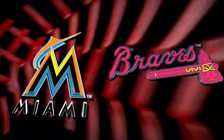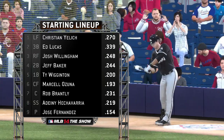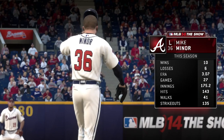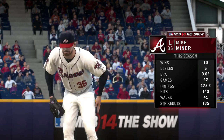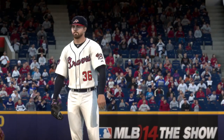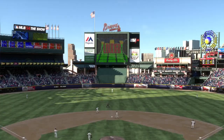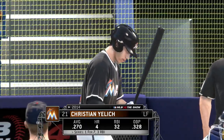More from the guys as this one goes along, but first, let's have a look at the starting lineup for the visiting Miami Marlins, as their order will read like this. They'll match up against the young left-hander Mike Minor. Christian Yelich will move towards the batter's box as we're just about set to get underway tonight.